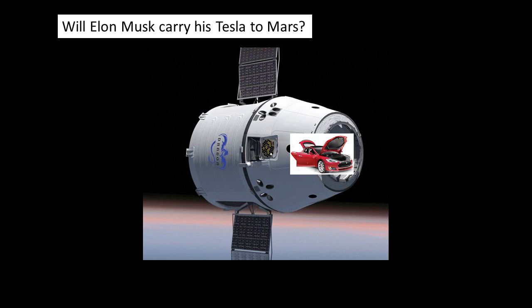Because first of all, you've got to get some people there, and then you've got to have supplies so that they can build a living environment and extract resources from the planet and grow food and so on. It looks like a logistical nightmare.